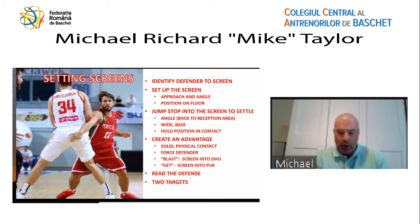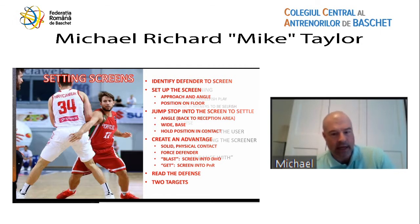The main point is, as we pressure and engage the big, now the big steps to help. You've got two on the ball. You need two targets, right? Hit the guard going to the basket, or we draw two, and we hit the pop man wide open for an easy play. That gets us into a shot, or the next pass presents itself. We'll talk about ball movement as we go forward. So these are some of the basic key coaching points that we talk about in terms of setting screens.